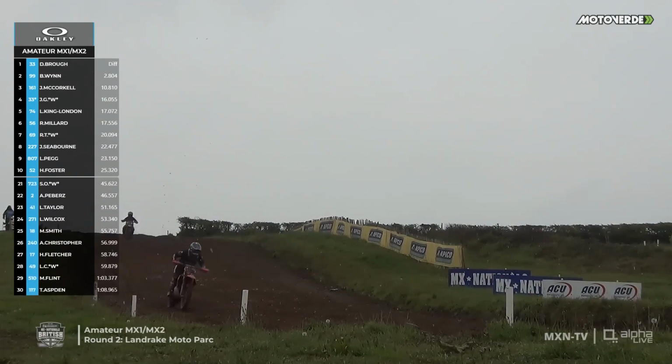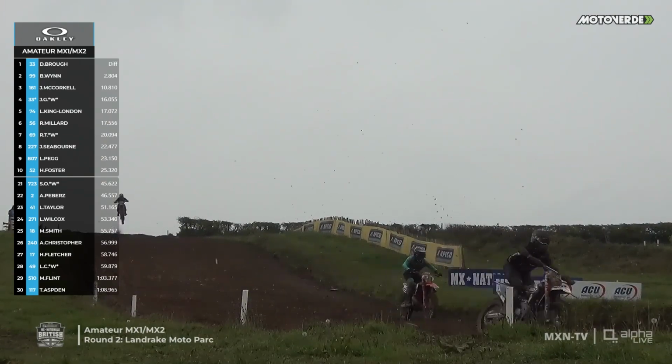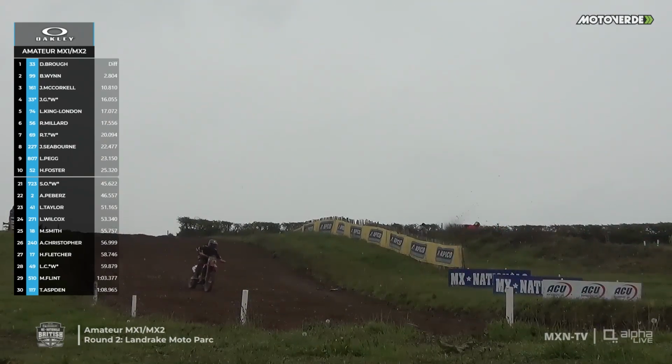That rain's coming down even heavier now. It was forecast to pick up throughout the day. Yeah, you can see it on your screen right there. Raindrops in front of the camera there as they come down that fast hill.